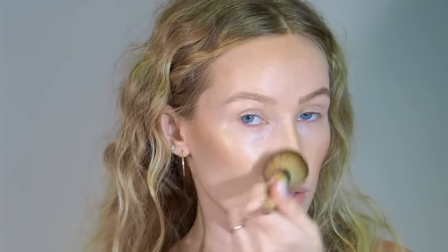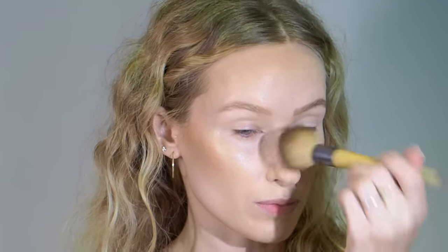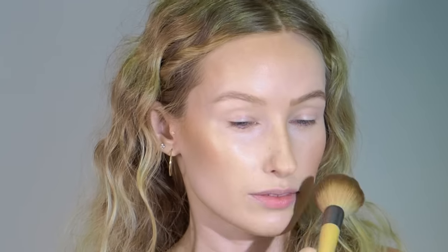Okay, and then when you do your nose, every nose is a little bit different, but much more just subtle and feathered everywhere rather than this harsh line that comes straight down. Now for the blush, I think this is the most beneficial tip of the day, doing a lifted blush technique.